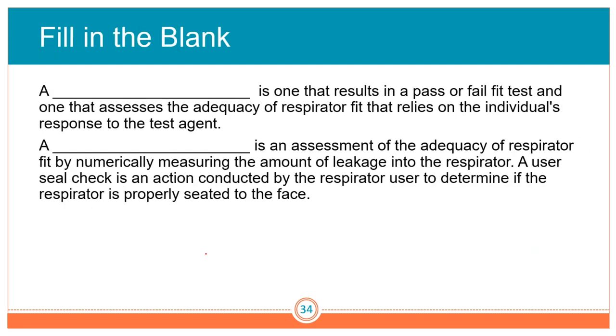Okay, fill in the blank. So you have two options, qualitative and quantitative. This is for your fit test. So you have a qualitative fit test or quantitative fit test. So the first one, is it qualitative or quantitative? This is a blank test, one that results in a pass or fail fit test and one that assesses the adequacy of respirator fit that relies on the individual's response to the test agent. Okay, everybody said qualitative. Good job. So yes, that's our qualitative fit test.